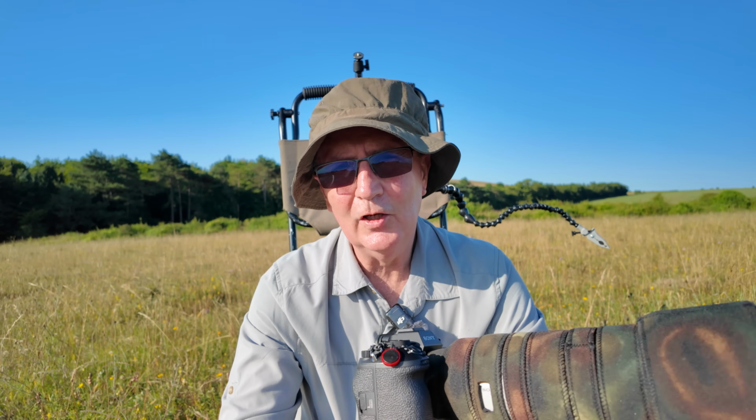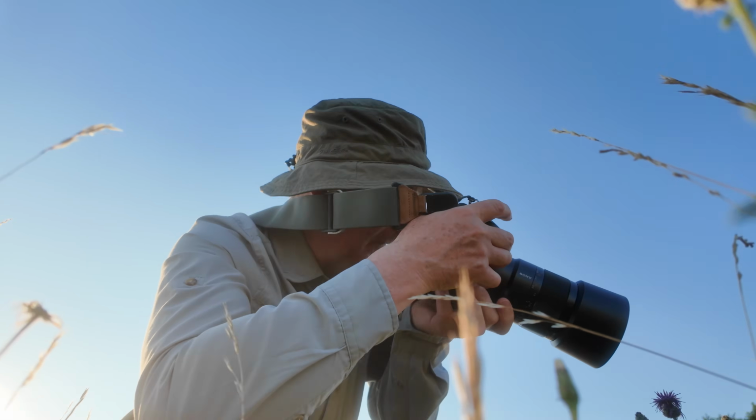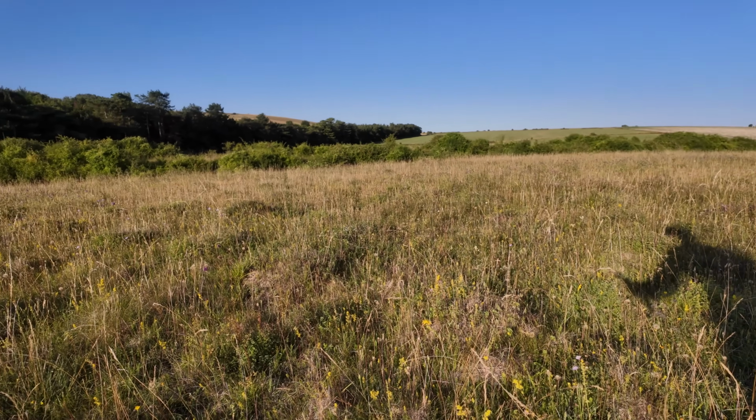Quite simple, really. See how I approach the subject, slow and steady with butterflies. It's no good if your butterfly's flown off. If you don't go slow and steady, and for whatever you do, don't put your shadow over the subject, because they will fly off. I've already done that a couple of times this morning, and the butterfly has flown, even though it's very early in the morning.